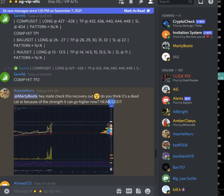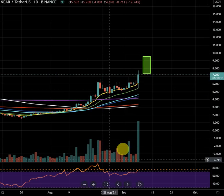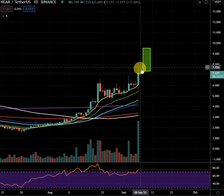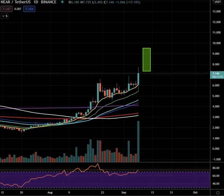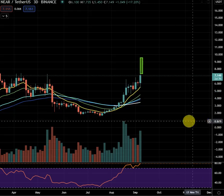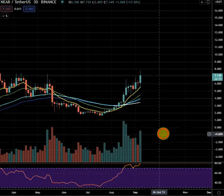But yes, it looks like real strength, and the relative strength in this is potentially very powerful. However, I can't advise buying it right now. Could it just go parabolic? I mean, it probably could, but it's not worth taking that risk, in my opinion.